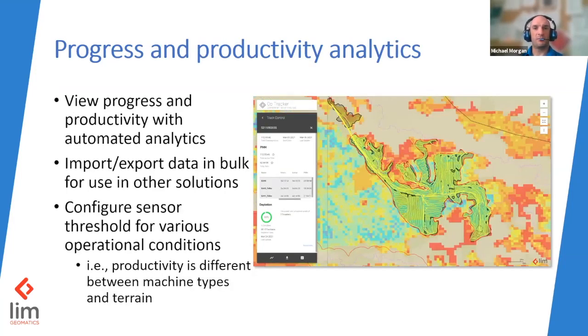So the progress and productivity analytics. We can view progress and productivity with the automatic analytics. The op tracker system will process the analytics on a nightly basis. So when you wake up in the morning, you can pull it up and you can see how productive everybody was, and you can manage your equipment fleet to know if you need to add more punching power, if you need to add more skidding power based on those productivity metrics.